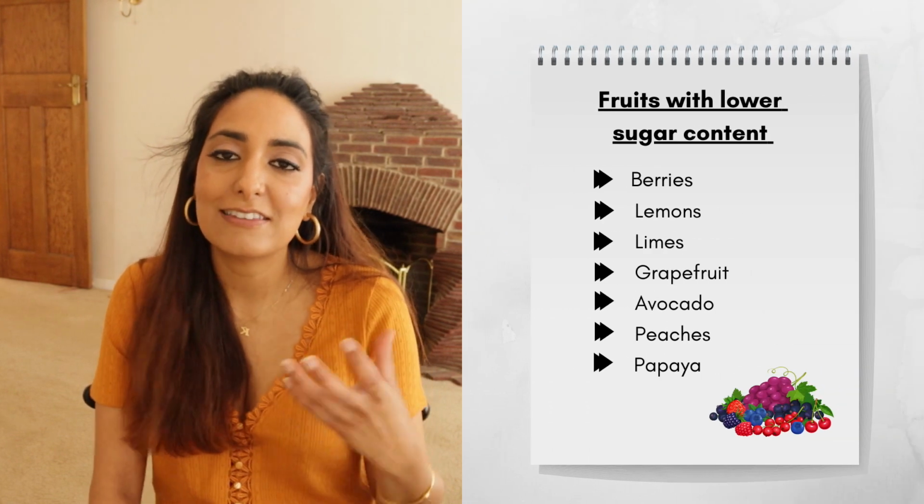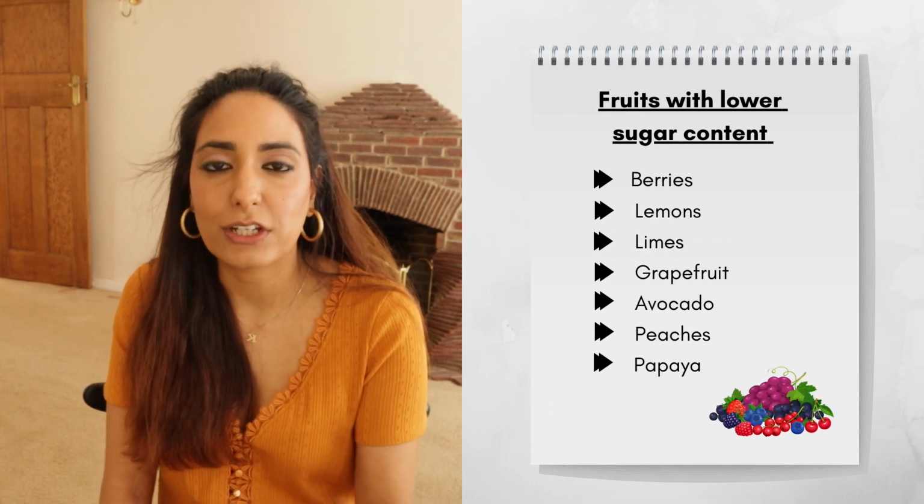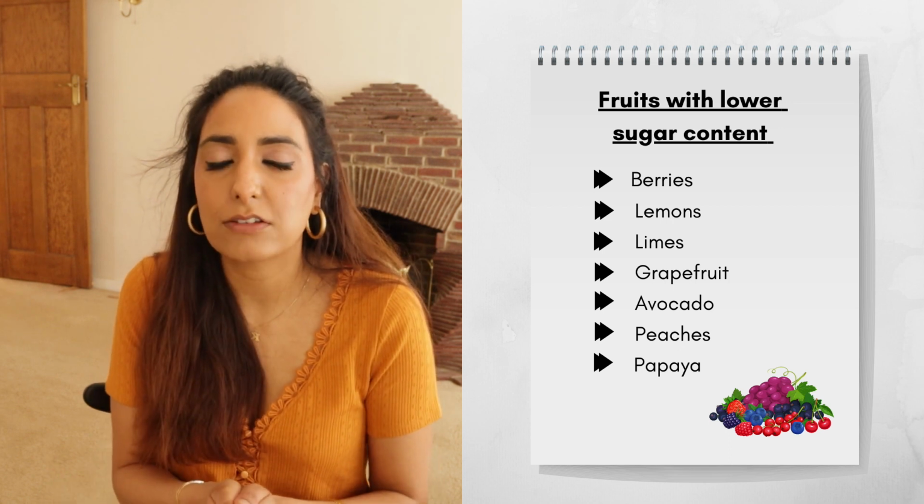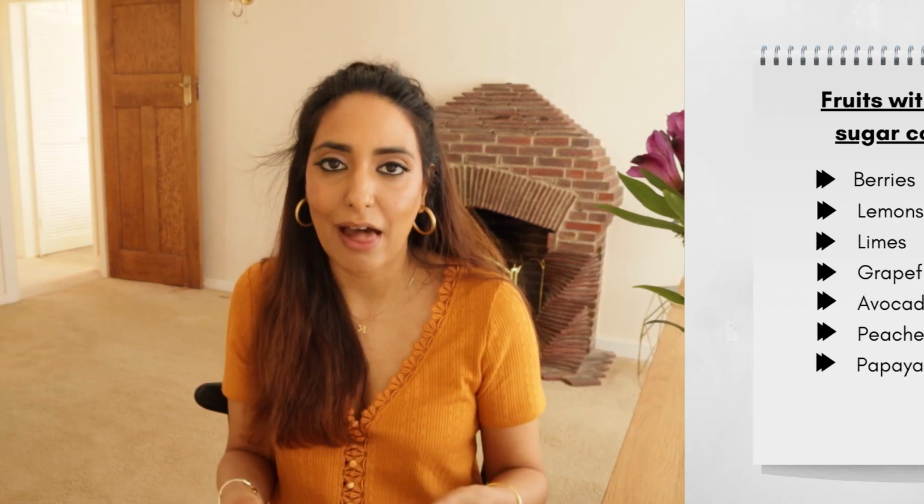Saying that, fruit can be a great snack, especially if you pair them with some protein and fat. So my favourite is apple slices dipped in peanut butter, and this will balance the effect that the fruit's natural sugars have on the body. This is important because a vital aspect of maintaining good hormonal health is keeping your blood sugar levels in check.